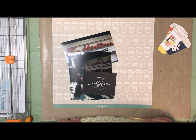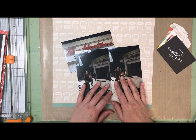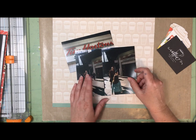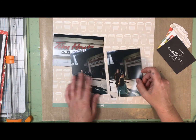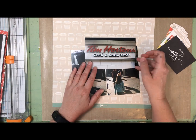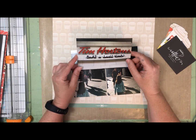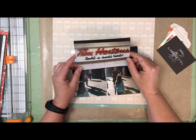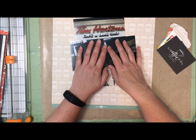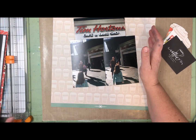I have no idea where I'm going to go from here. I know that my photos, I've got these two 4x6 and they're very similar, so I will probably overlap them somehow. I might only use one. And then I have this photo of the sign. I don't think I need to use the whole photo. I don't know if I'm going to cut it or just layer my photos to basically about there, or even paper. I really don't know. I have like no plan. This is bad, guys. I have no plan.